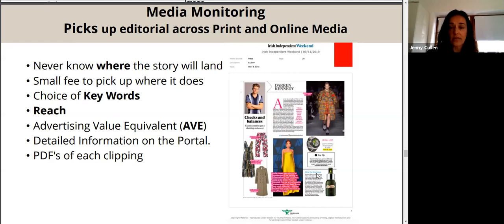As I mentioned there, you pay a monthly reading fee for the media monitoring agency to read in every publication and online as well. They'll pick those up and you'll get the alerts sent through to you on a daily basis if there is coverage. You give them a choice of keywords. So it could be, in this case, Weir & Sons or whatever your brand is. You give them that keyword. You can give them a number of keywords, actually, where you feel you want that picked up.